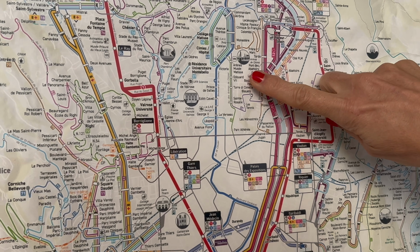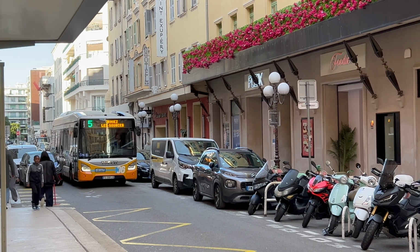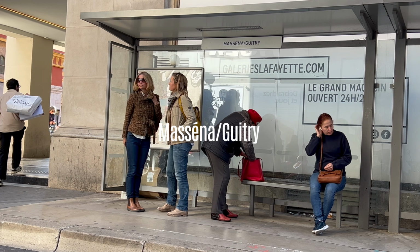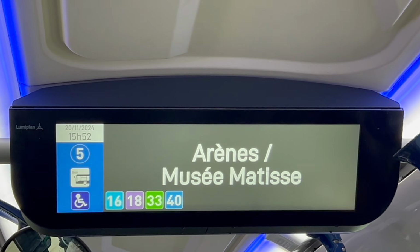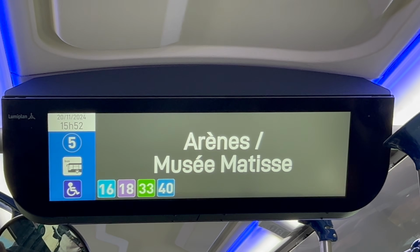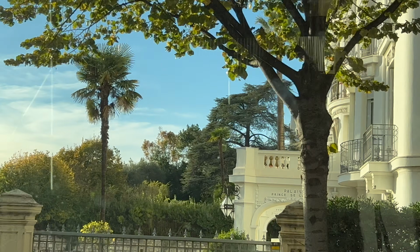The easiest way to reach the Matisse Museum? Hop on bus number 5. Find the Masséna stop just around the corner from Place Masséna, the checkered heart of Nice, and ride it to Arène Musée Matisse. Trust us, it's too far to walk.